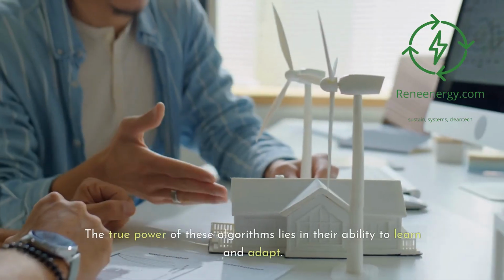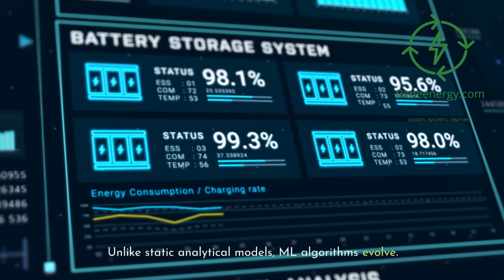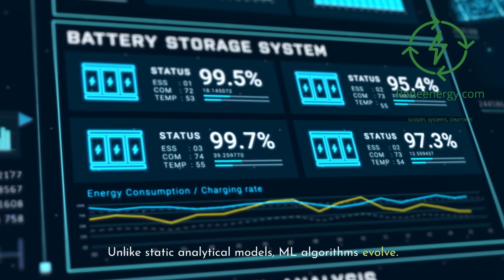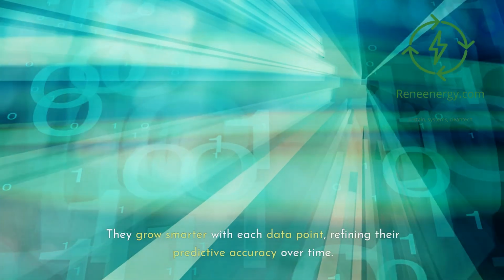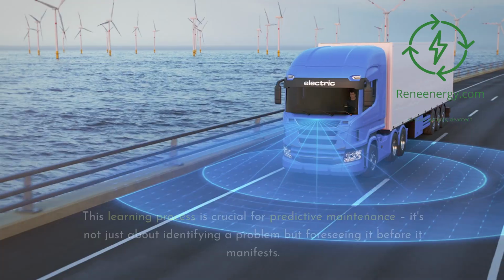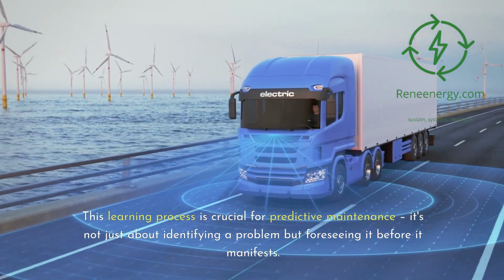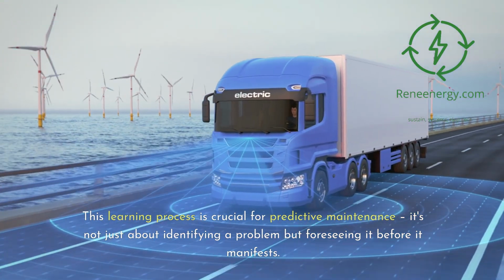The true power of these algorithms lies in their ability to learn and adapt. Unlike static analytical models, ML algorithms evolve. They grow smarter with each data point, refining their predictive accuracy over time. This learning process is crucial for predictive maintenance. It's not just about identifying a problem but foreseeing it before it manifests.